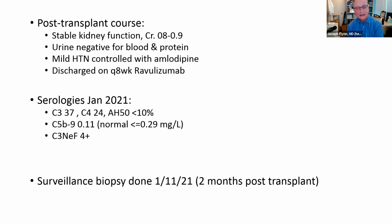Now she's on ravulizumab. There's some evidence, at least some case reports, you probably have to say, that ongoing treatment with eculizumab or ravulizumab may be helpful to maintain things post-transplant. As of January, I don't know how hard it is. We got it approved. I'm not involved with that piece, fortunately.